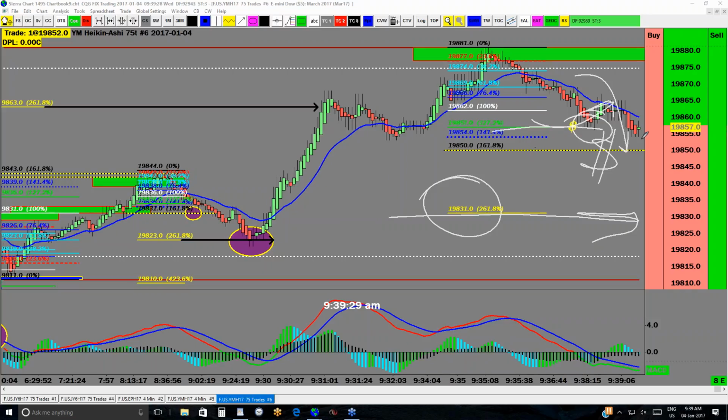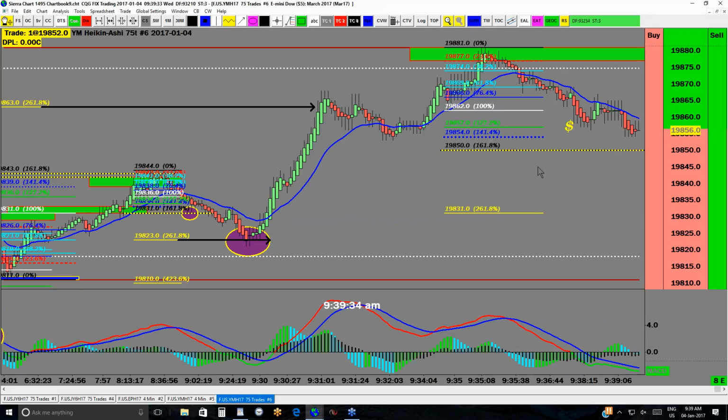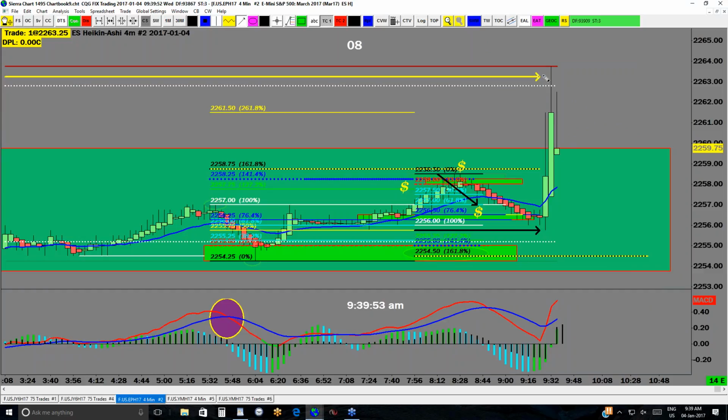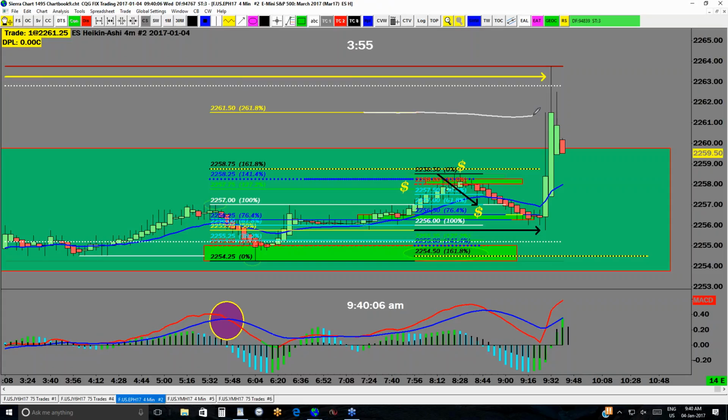Take a quick look at your ES. This here's your YM, by the way. Let me erase the drawings and we'll grab your ES chart. This is a 4-minute Heikin-Ashi ES chart. And what it has also done is it has also reached the targets. Let's see if I can drag that over there, that we had earlier today. This here's your 261 once again. To the upside, this is your 261 target here.